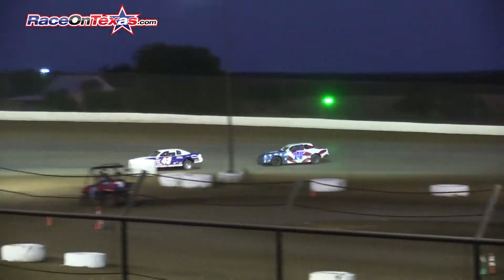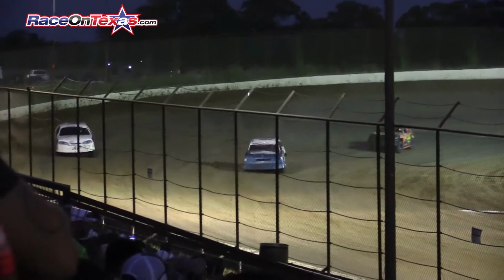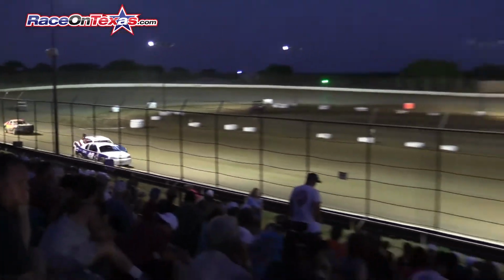Dwayne Toyne gonna drive it in hard. Slide up. Gonna get up to the cushion. Max on the gas and take over second from the 14J, Jay Simon.